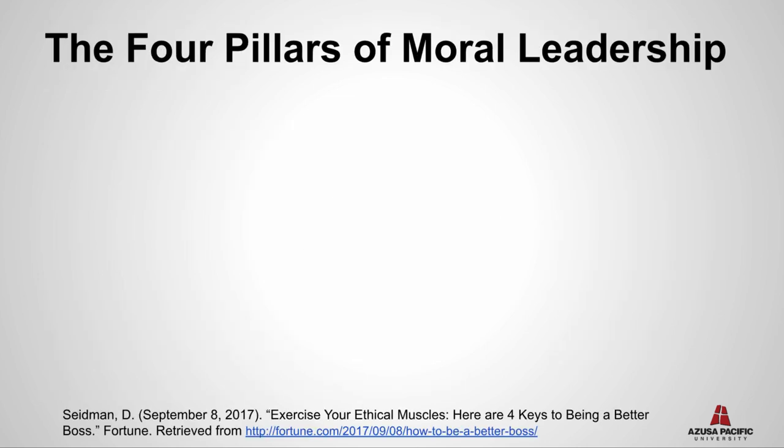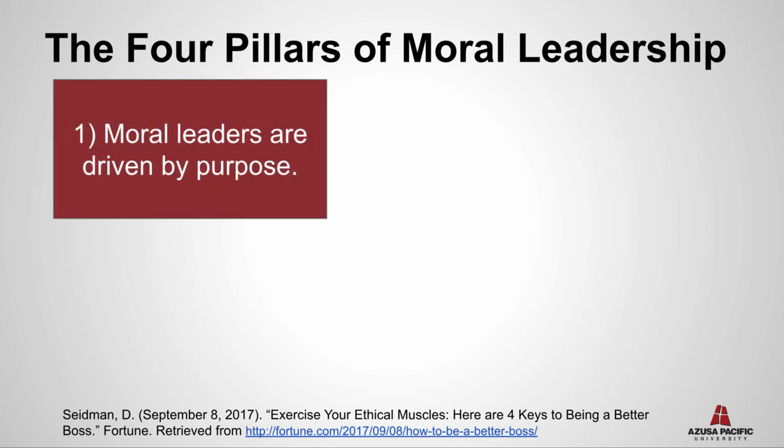So Dov Seidman wrote an article recently in Fortune magazine where he talks about the four keys to being a better boss. Put a different way, four pillars of moral leadership. So the first pillar he talks about is that moral leaders are driven by purpose. Purpose is about the fundamental nature of an organization's endeavor. The more worthwhile the endeavor, the more it elevates and can generate dedication, devotion, and hope among its employees. So moral leaders are developed when they are pursuing a worthy, valuable, and noble purpose connected to human progress and the betterment of the world.